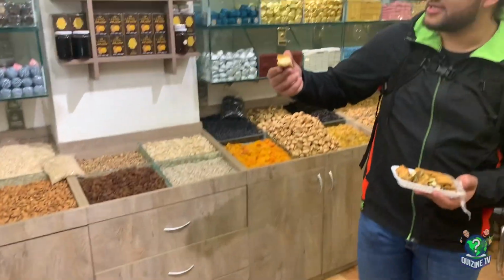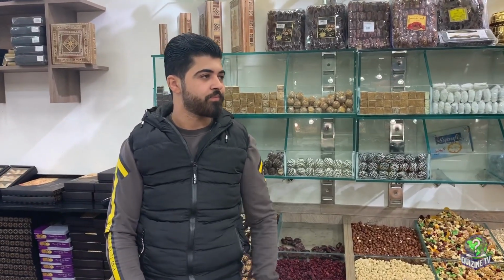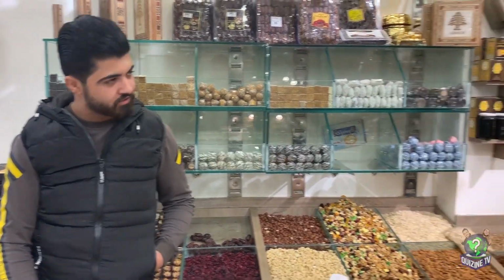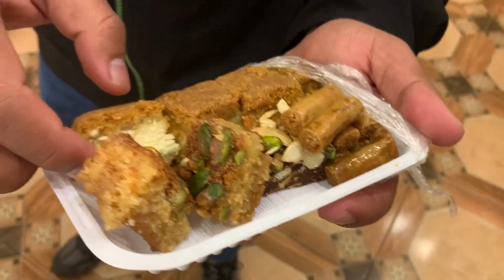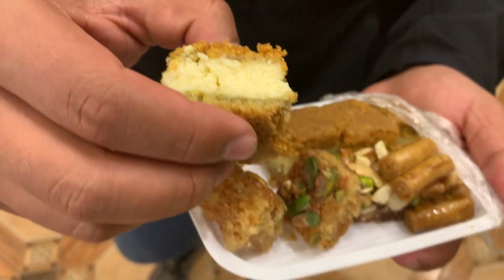Brother, talk me through this. What's in here? This is honey and milk and pistachio. Honey, milk, pistachio. What's it called? Mad bil kishta. Mad bil kishta. Oh my god, that is so good. It's not too heavy, it's quite thick, it's dense, but at the same time it's not too heavy, it doesn't slow me down.